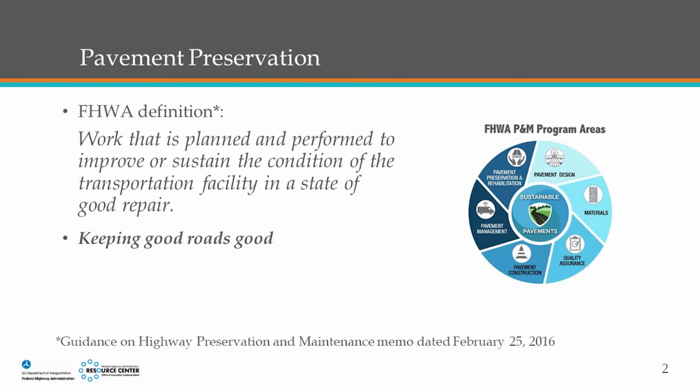Like most strategic plans, there has to be a location of what definitions are. Most agencies know that we have highway preservation maintenance memos that have been done over the years. And we're in the process of updating that memo as we speak. I know Tony, my counterpart over here, has been working really hard on that. But again, what agencies are using preservation funding for, we really want to spend some time on and provide more direction to the agencies on what that means.